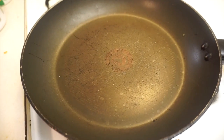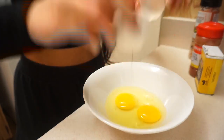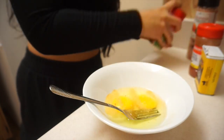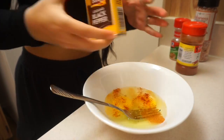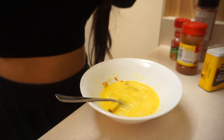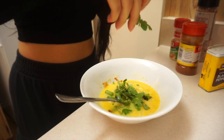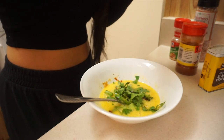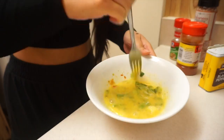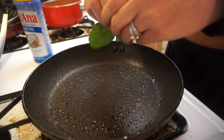So you want to start off with just heating up the pan. Grab a bowl and I'm gonna be cracking these 2 eggs. Gonna add my seasonings now. Feel free to add anything you want. I'm gonna be adding some green onions in there and some cilantro because I love green onions and cilantro. And I'm also gonna be adding a little bit of Thai chili peppers just for extra spice. I'm gonna go ahead and spray the pan with some coconut oil. Alright, now I'm gonna take some spinach.